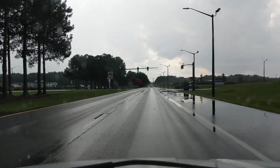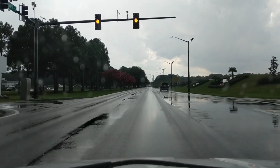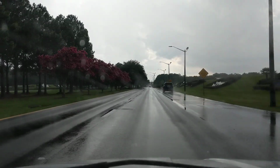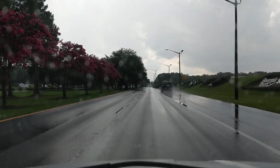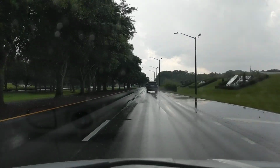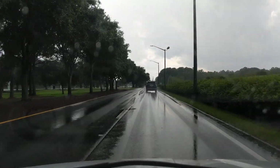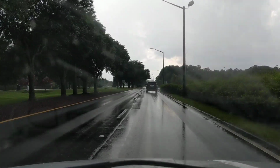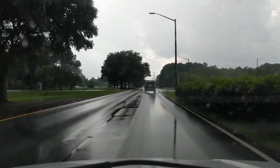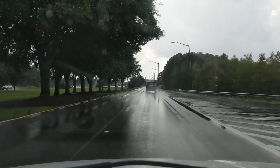I'm going to demonstrate today the new instructions effective, what is this now? June 25th, 2018. Requirements for picking up at the Savannah Hilton Head International Airport lot. The same instructions are valid for Uber and Lyft, but there are a few little idiosyncrasies between the two, so I'm going to point those out.